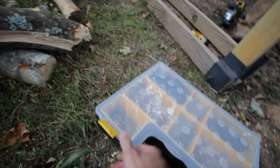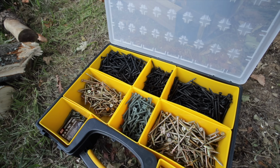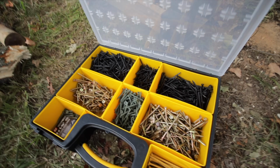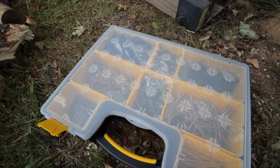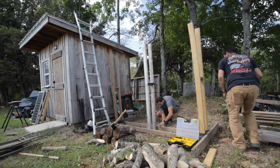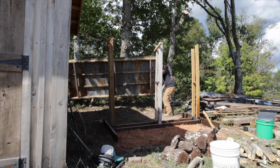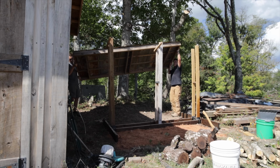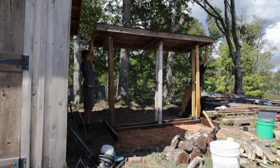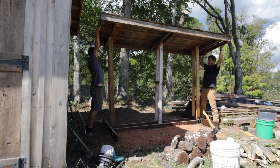And we have our case full of an assortment of screws. We're also collecting screws all the time, so some of these are some that we had taken out of some stuff. And these Harbor Freight cases are just great for storing them. And get this up like this. Does it go in between like that? Yeah.